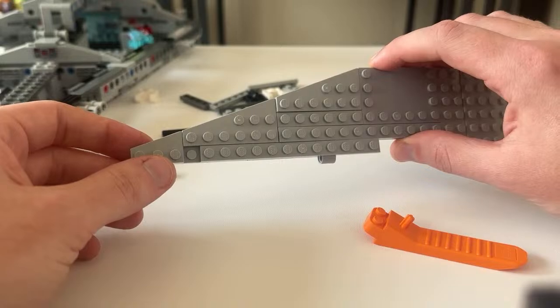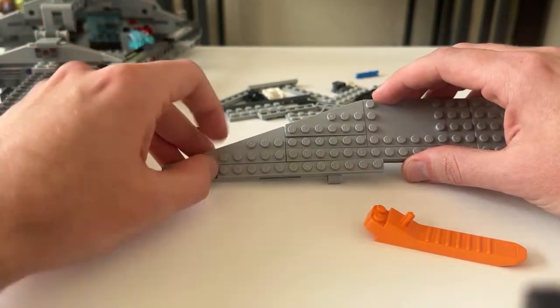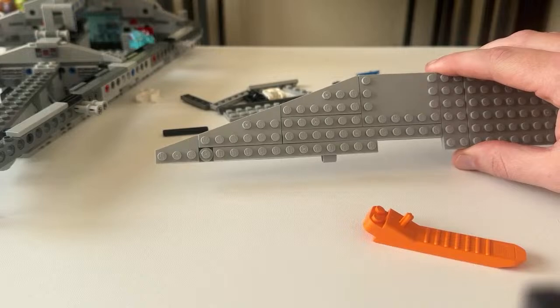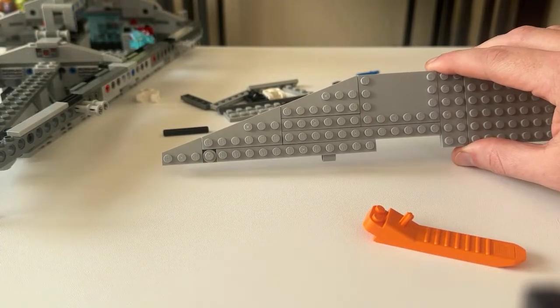All right, I think I am finally getting it. I think I finally got it. Holy cow, that was something. There we go. I think that's what they're looking for. Whew, that was a doozy.